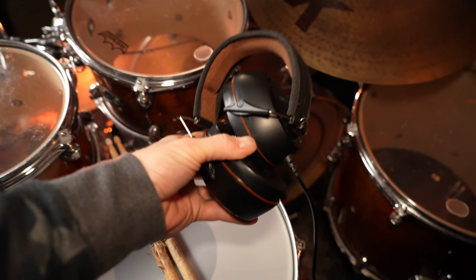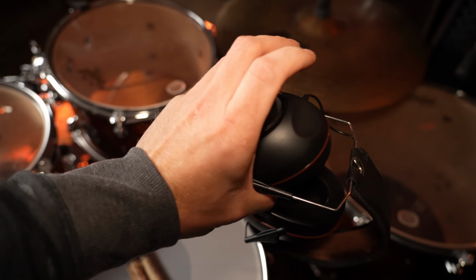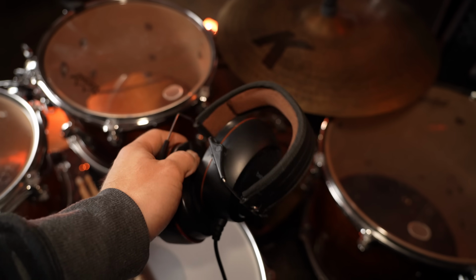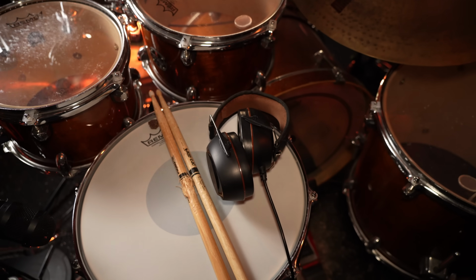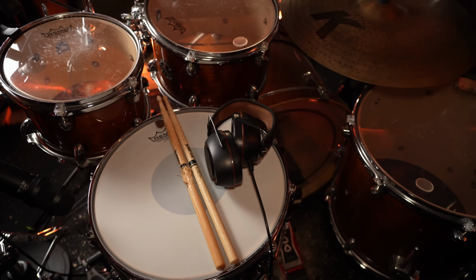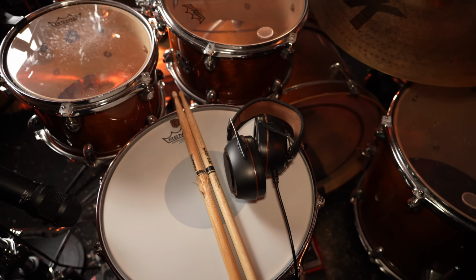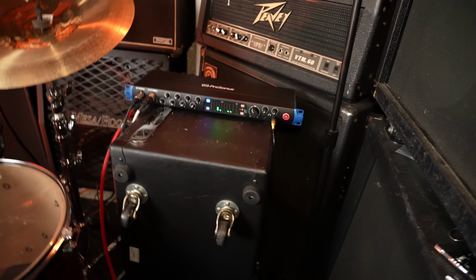And then for listening while recording and playback, I've just got a pair of these cheap isolating Behringer headphones that I paid, I think, like $30 off Sweetwater for. They do the job. We're not doing any mixing and mastering here. This is basically just for hearing what I'm playing and hearing either the click track or the guitar track, which brings me to my next point.